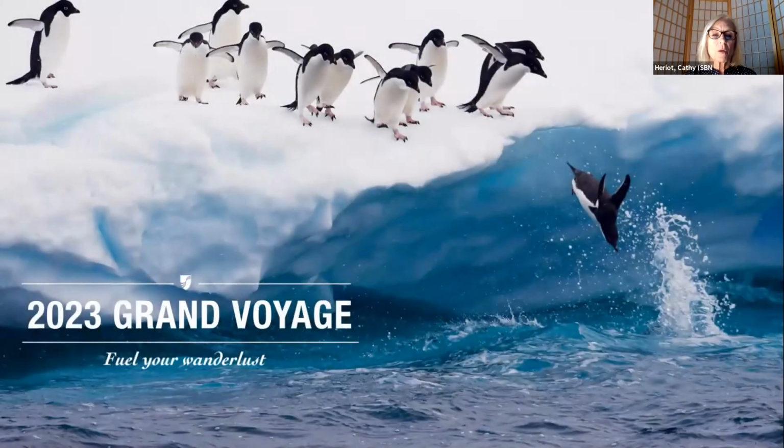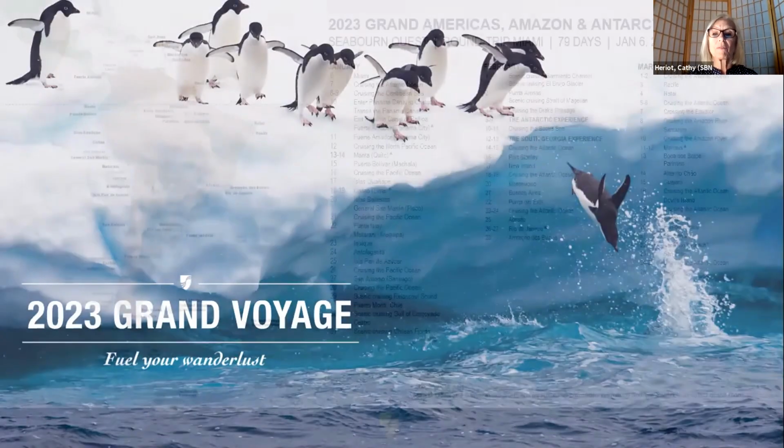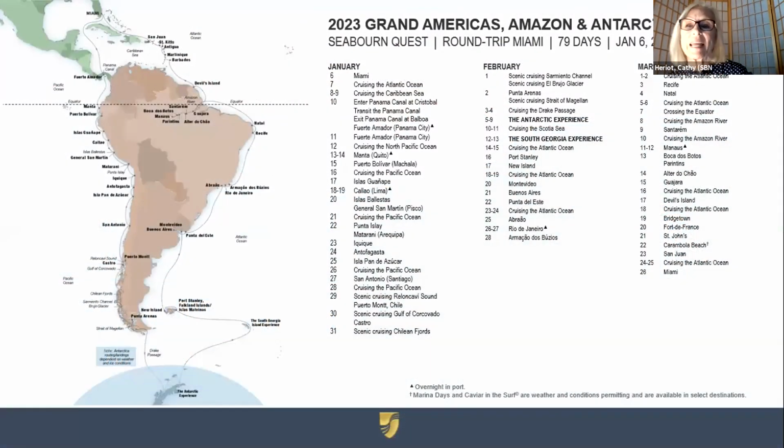Now, we're also offering the 2023 Grand Voyage, and why I wanted to emphasize January 6th as the departure, because the World Cruise is on the Sojourn, the Grand Cruise is on the Seabourn Quest, and they're both departing out of Miami on January 6th. So the 2 ships will be side by side. There'll be a lot of synergy and energy between the 2, with a lot of unique surprise programming, and we're just very, very excited about this.